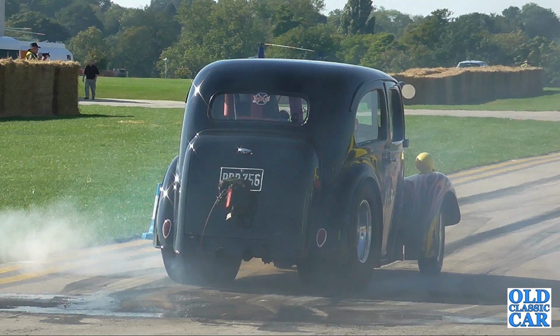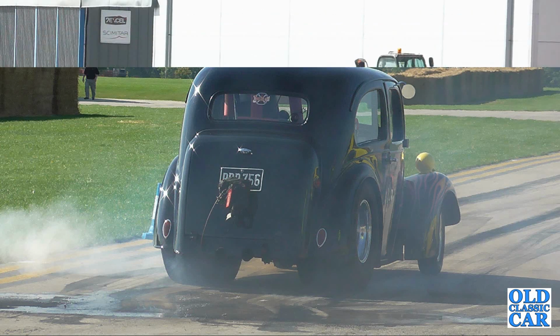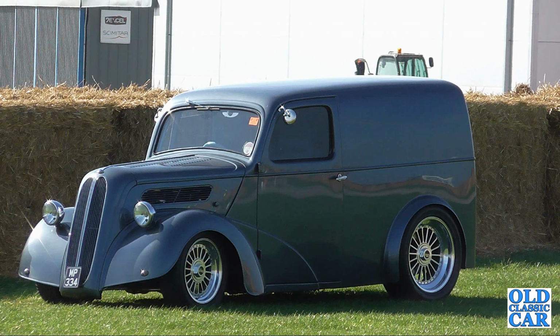And now a few modified cars just to round off this collection of old Ford photographs. Various hot rods and souped up vans. If you're of a nervous disposition or like your vehicles original, now is probably the time to switch off and have a look at the other videos on this channel.